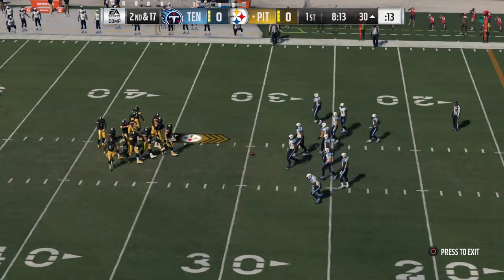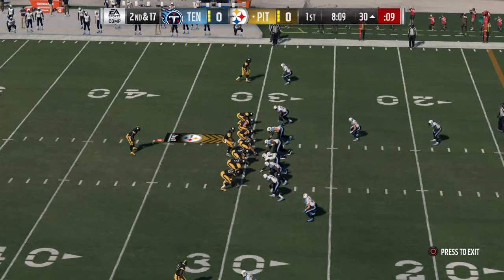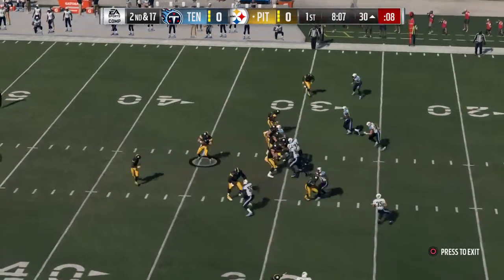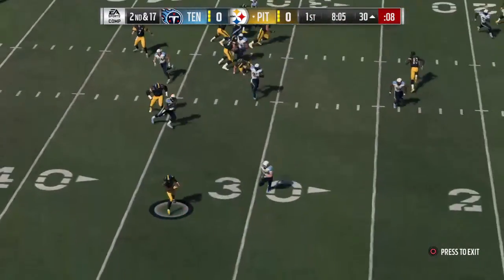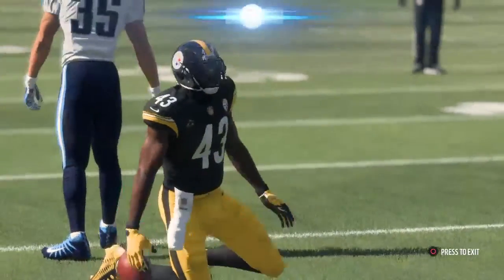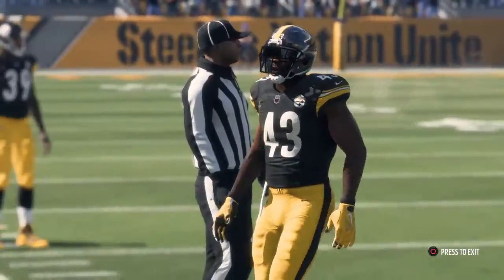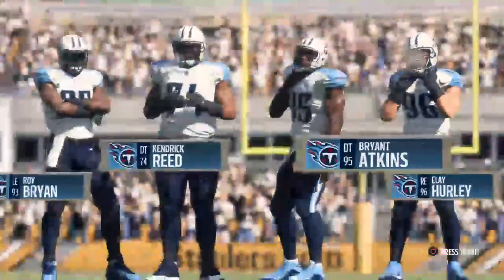Looking to jam the receivers at the line here. Press coverage look defensively. To the flat, that's complete to his running back. And he'll go down at the 28. Give him 2 yards on that play, and they're going to be staring at a 3rd and long here.